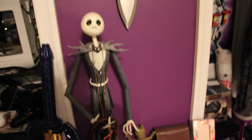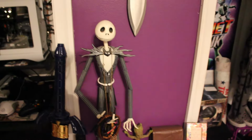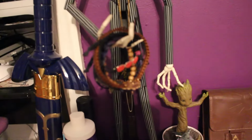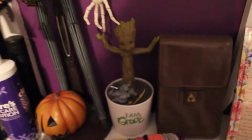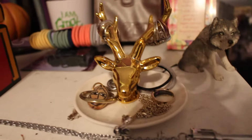But coming down, we have a figure of Jack Skellington, because Nightmare Before Christmas is one of my favorite movies of all time. And he's just holding some of my Legend of Zelda bracelets and some other bracelets that I have just because I didn't have room for them anywhere else. Going underneath that, Jack's little pumpkin, and then a little Groot that moves, a 3DS case, and then a wolf, and then right here, this is really pretty, I think.